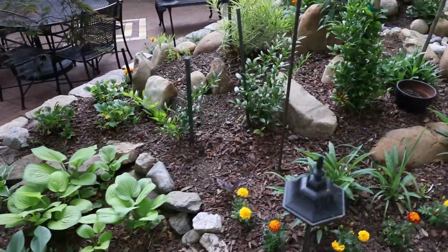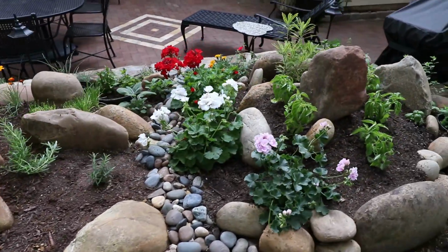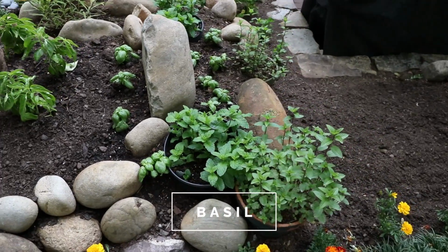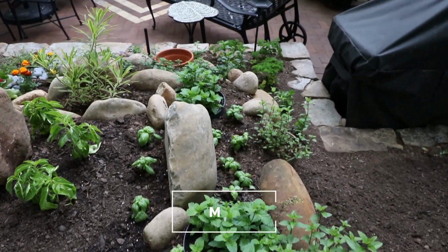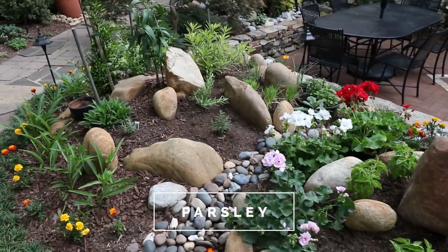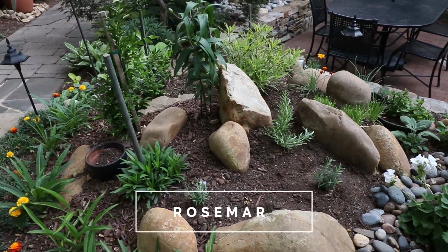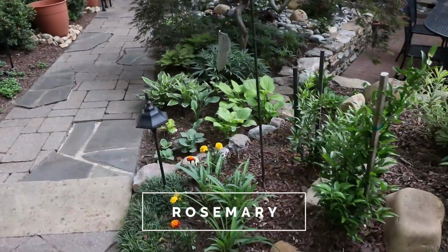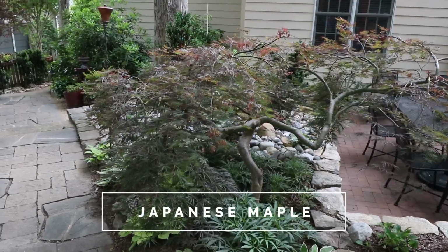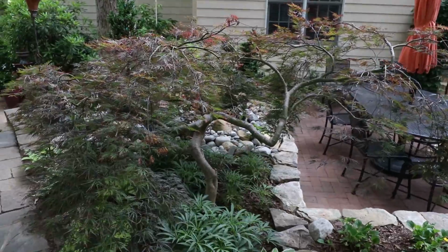And then right here there's some edibles blended into this space. Lots of color, but then there's basil. Definitely smart enough to keep the mint out of the ground and keep it in containers, otherwise it will take over. Looks like some parsley on the corner right there, and there's some rosemary. So this is the herb garden mixed with ornamental pieces as well. Really nice Japanese maple, super contorted one. I'm all about Japanese maples. The more contorted and funky, the better.